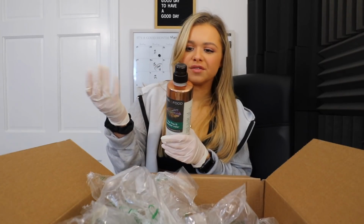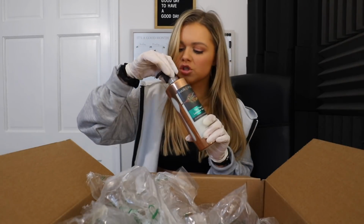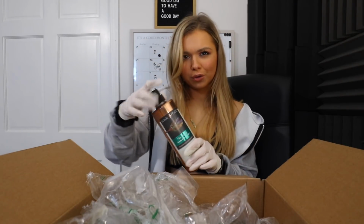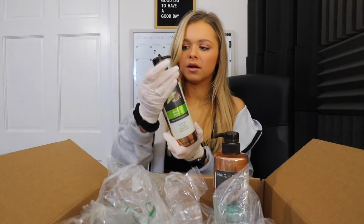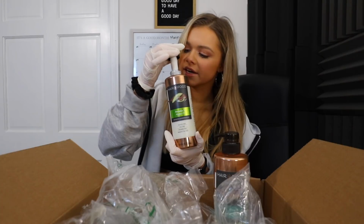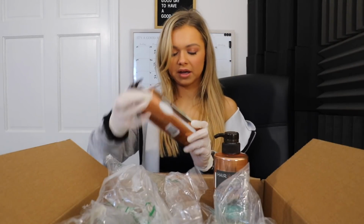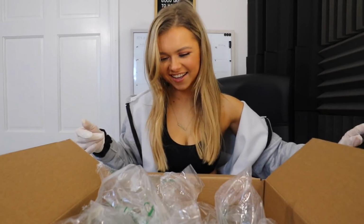You're always gonna use conditioner for the rest of your life, so I might as well order both. Ooh, that one smells so clean. It almost smells kind of cologne-y in a way. This one is the avocado and argan oil. Ooh, that one smells really good. This one smells like a hair salon. Ooh, I love both of these. Oh my gosh. Which one am I gonna use first? We don't know. We'll put both in the shower and whatever I'm feeling that day.